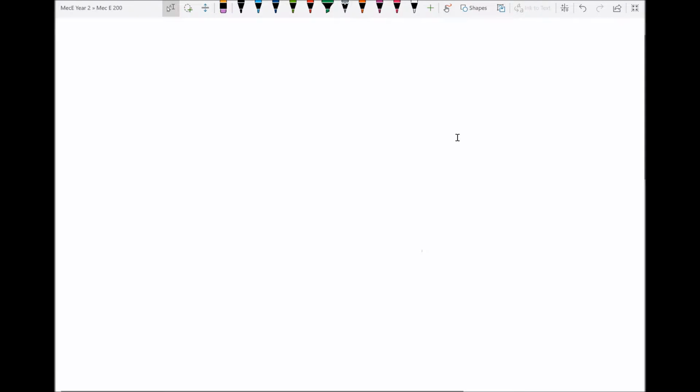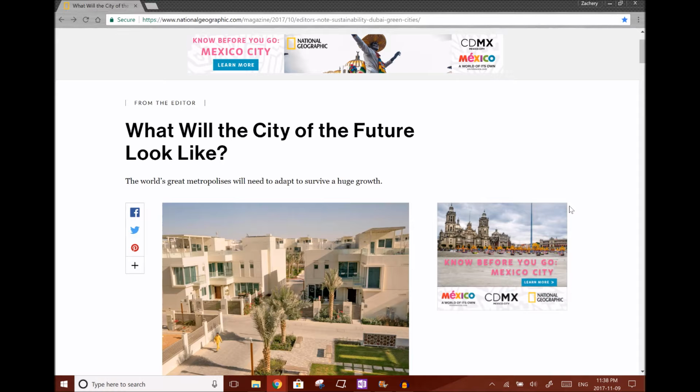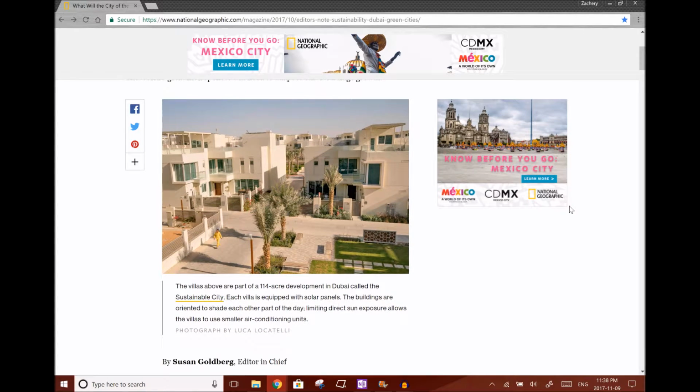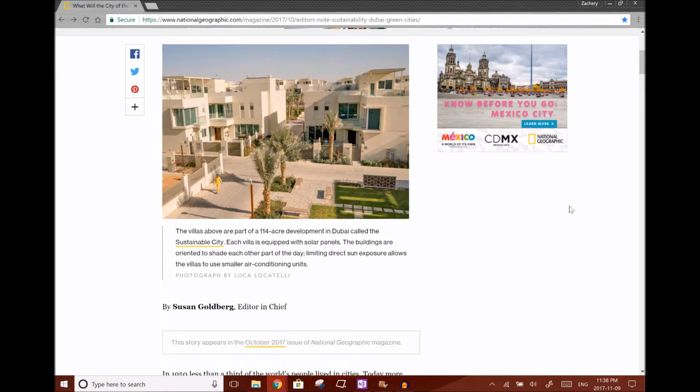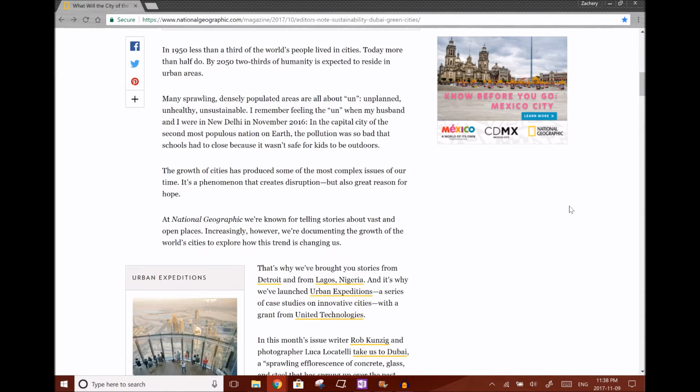If you wanted to consider a very idealized city where mechanical engineering and urban sustainability went hand in hand, you might think that it's very far-fetched or very far in the future, as if it's not going to come for a very long time. But what if I told you there's actually a city in Dubai called Sustainability City, where it really shows off how far we've come with our technology. A National Geographic article published in October 2017 by Susan Goldberg shows off exactly what sustainability has to offer and what technology it employs.